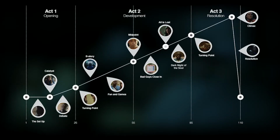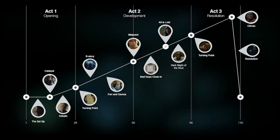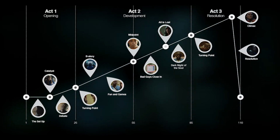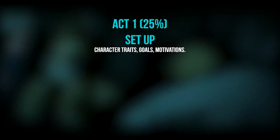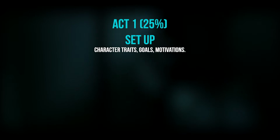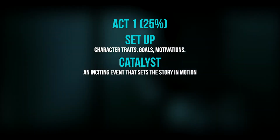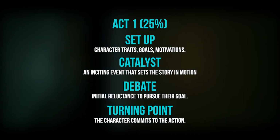To understand good stories, we need to understand 3-act narrative structure. Typically, screenwriters divide stories into Act 1, Act 2, and Act 3, which take up 25%, 50%, and 25% of the narrative respectively. Act 1, the opening of the film, typically accounts for about 25% of a story. It establishes the main characters, including their traits, goals, and motivations, and always includes some kind of catalyst or inciting event that compels the character to seek out their goal. After a period of debate, the character reaches a turning point where they commit to the action.